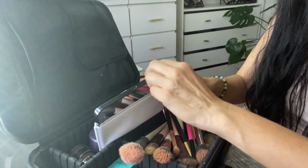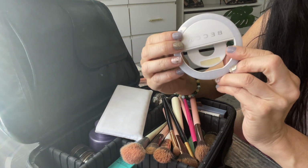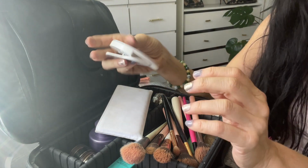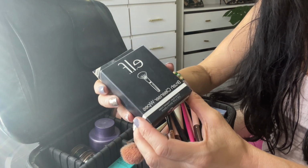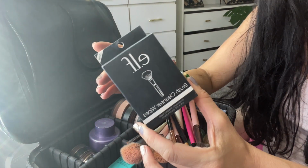And also just in case I have crappy light, I'm also bringing this little ring light that I got from Becca in a PR package a long time ago. So I'm going to be bringing that as well. And then I have these e.l.f. brush cleaner wipes. They're just individually wrapped wipes so that I can clean my brushes on the go if need be.